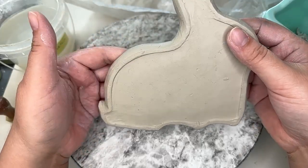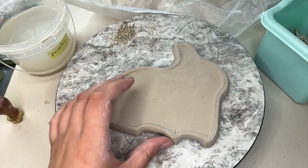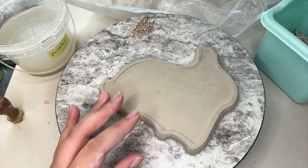Let's see. Let's do a bit of a touch-up on the back, but I think mostly we need to work on the front for this one.